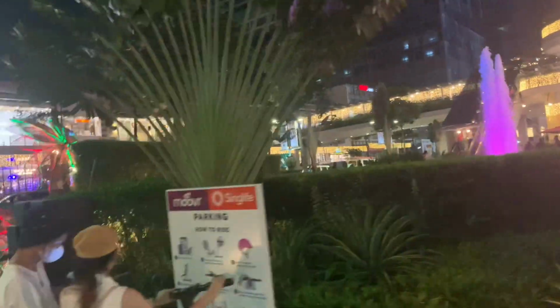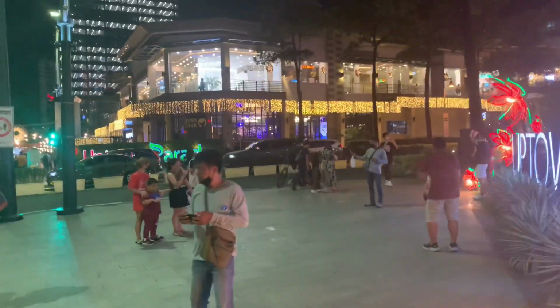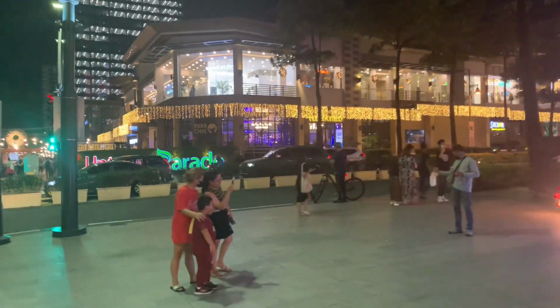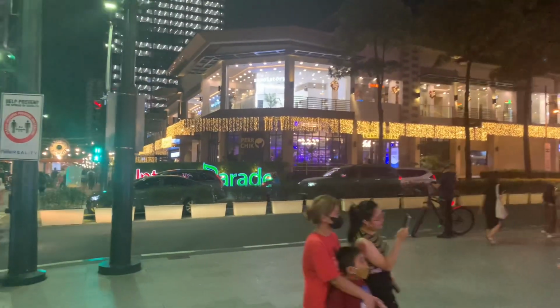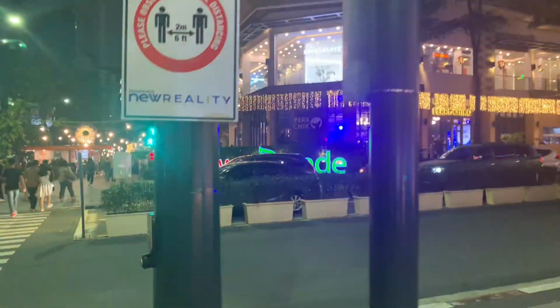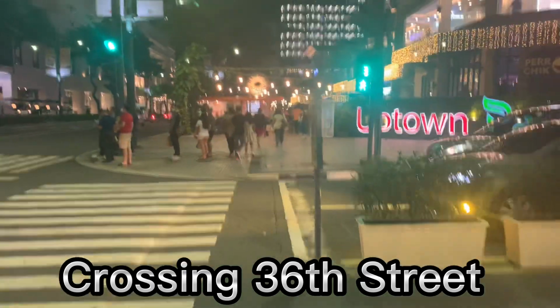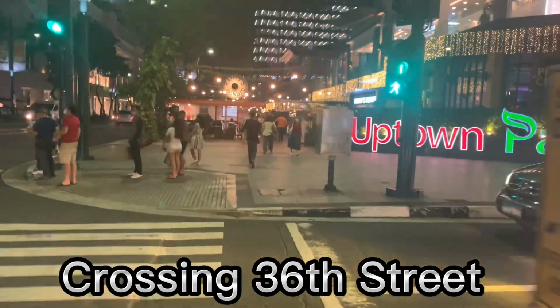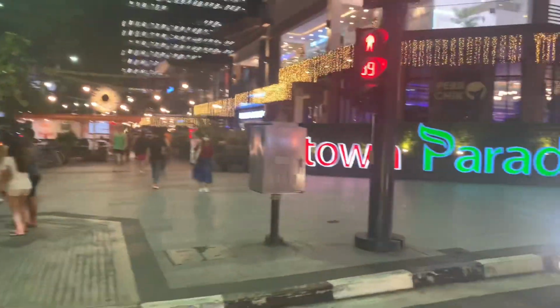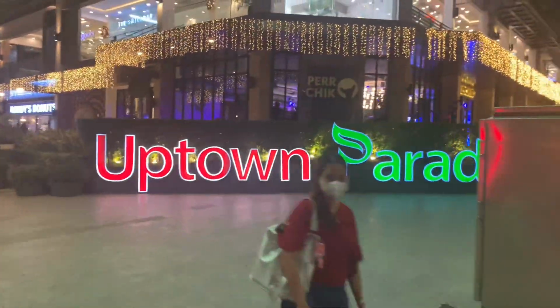It's really nice here at night. Busy, but very nice at night. The lights are really beautiful. This is Uptown Parade across the street, and they have their Christmas lights up. As we cross 36th Street, here's the Uptown Parade.